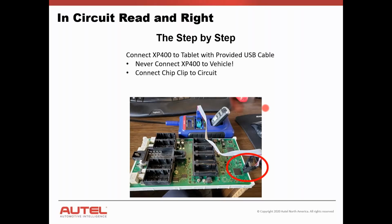Here you can see that I have an FEM module, and I am connecting to that FEM module with my chip clip. That is an 8-prong clip, and that is able to connect directly to that chip. We connect it to the chip, and then we connect that ribbon cable to the XP400. So this is how we would do an EEPROM on this BMW. And then we simply follow the screen instructions. We follow the screen instructions, and it takes us step by step through that process to be able to do this FEM module on a BMW.